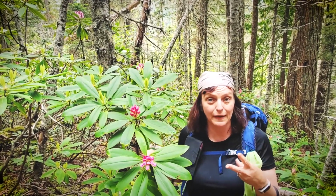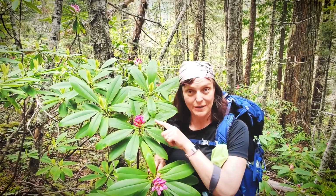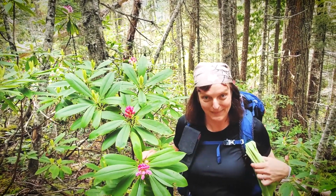This trail, and basically all of the Olympics, has two things that are really very Pacific Northwest. It has rhododendrons, and for some reason in the forest, they're all pink. That's the color they are. I haven't seen any other color but pink.